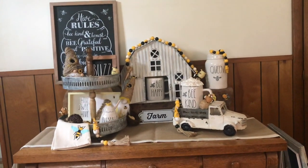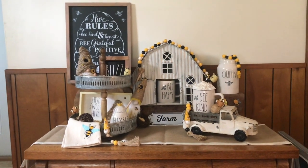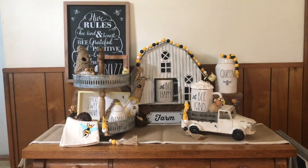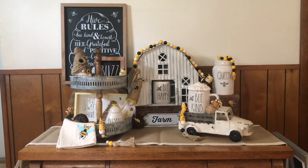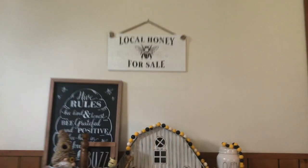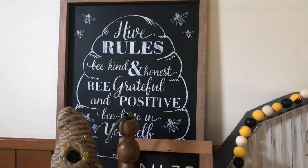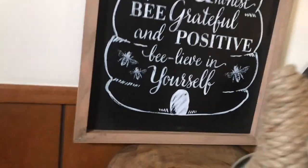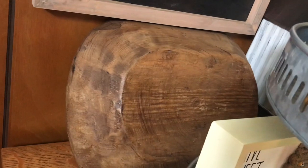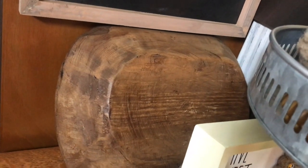Okay, guys, so I used Rae Dunn and a lot of my Pinnacle stuff to make this display when you enter into my basement. I think it's so cute. I love how it turned out. So we'll start up here. I have the local honey for sale. That's by Pinnacle. And then we have the hive rules. And then back here, so I could get some height on that, I have my small dough bowl turned around backwards.